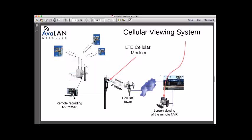Here's your cellular viewing system, kind of in a nice picture format. So obviously we've got some remote location on the left.